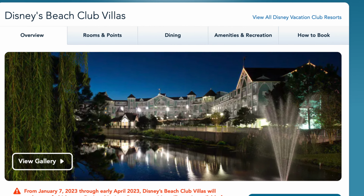And again, this is another one that's on our top 5 for, well, they're going to be almost new by the end of the year. So they're a great place to stay, and it's very underrated to stay. Okay, so let's go to our next resort, which is the Beach Club Villas.